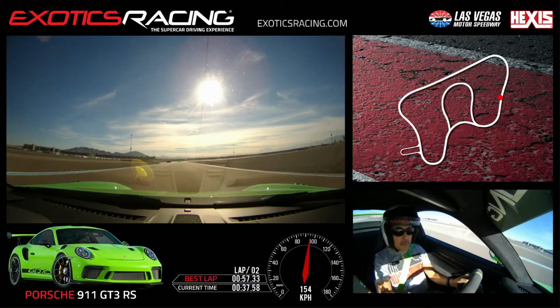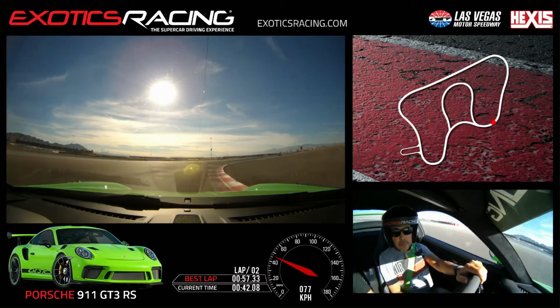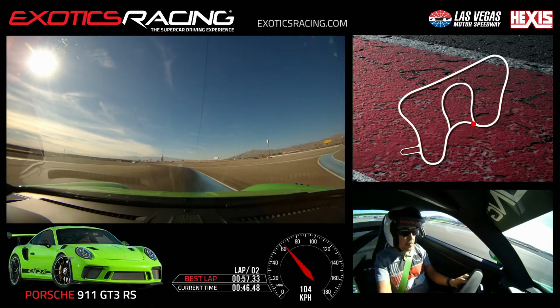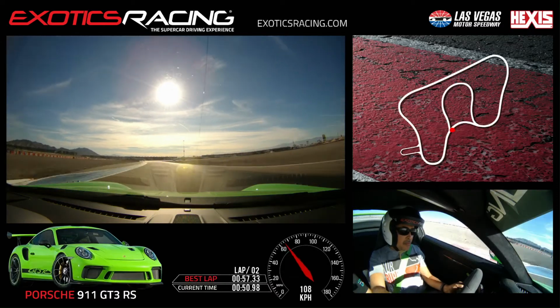Better. Side. Brake. Downshift. Ease off the brake. Smooth on that throttle. Very light, just to settle the front. Now patience, acceleration.